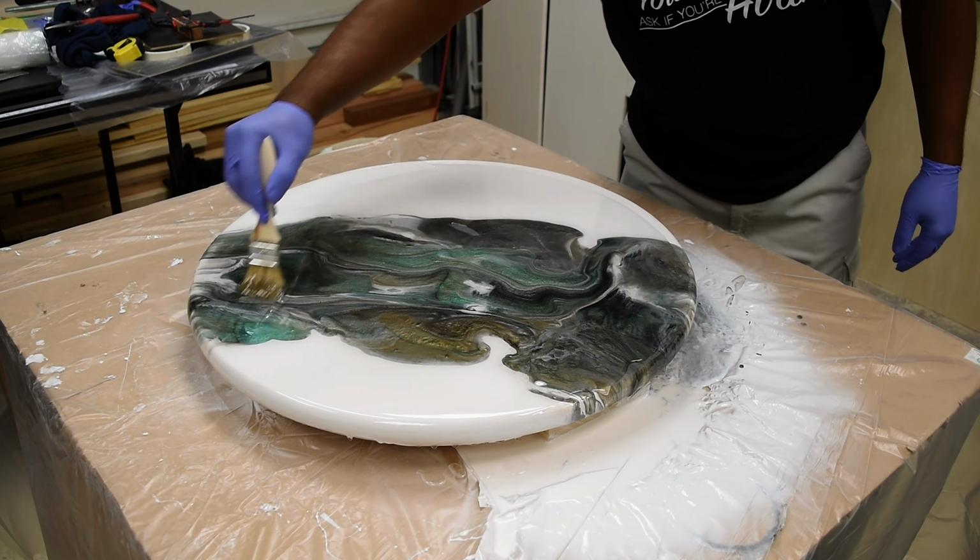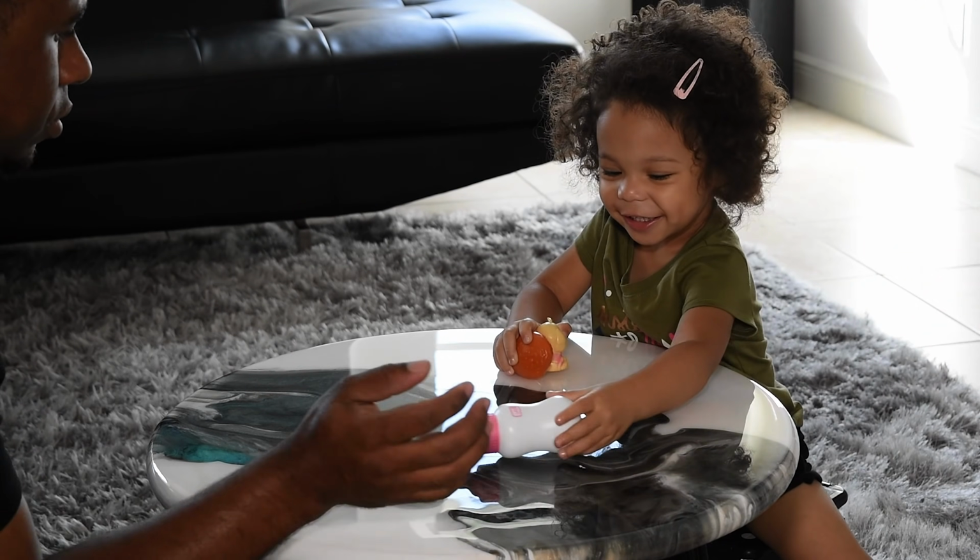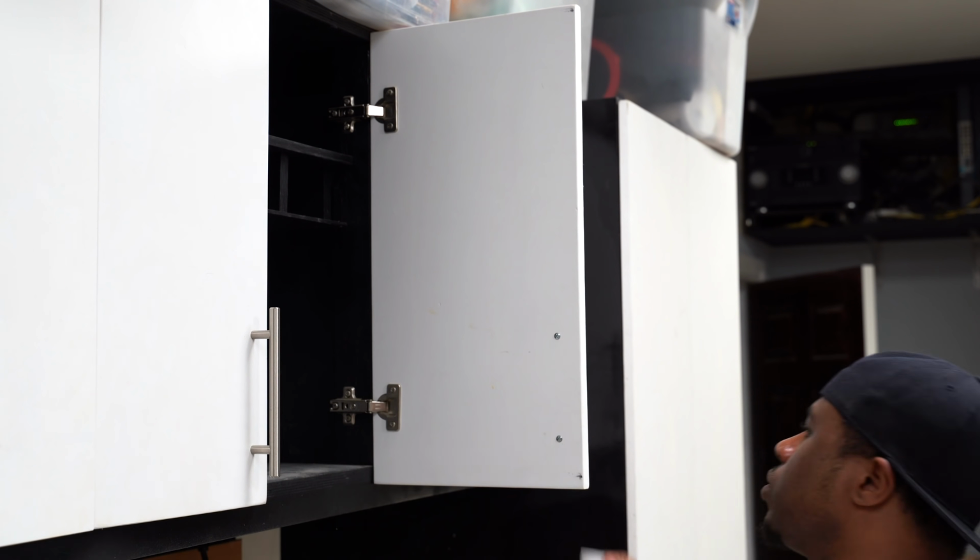A while back, I created a small epoxy table for my daughter. Some of you guys may remember it. She's grown a lot now and she still uses it. Since that project, I've tucked my epoxy away and kind of forgot about it.